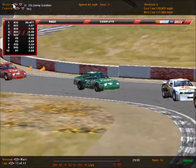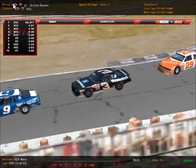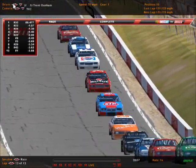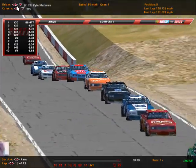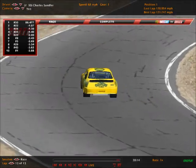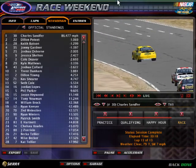Fourth position will go to Johnny Gardner. Fifth to Joshua Osborne. Jessica Shelton comes home sixth. Seventh position will go to Cole Deaver. 8th to Kyle Matthews, 9th to Joshua Collard, and 10th to Trent Dunham. Average speed, 86.477 miles per hour.